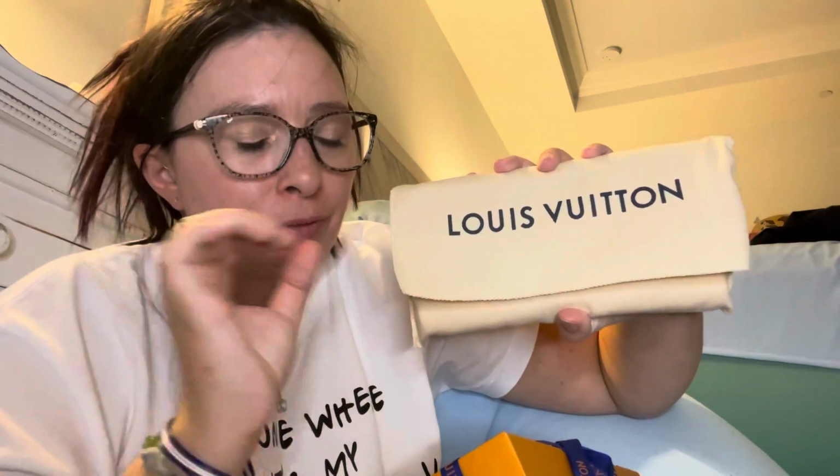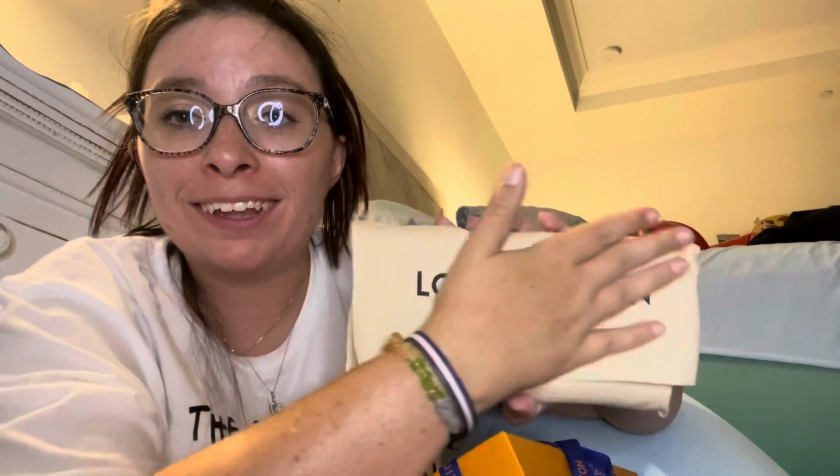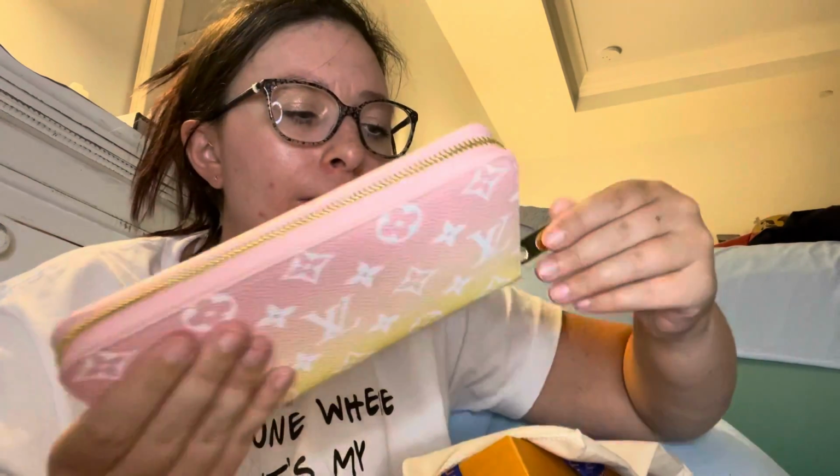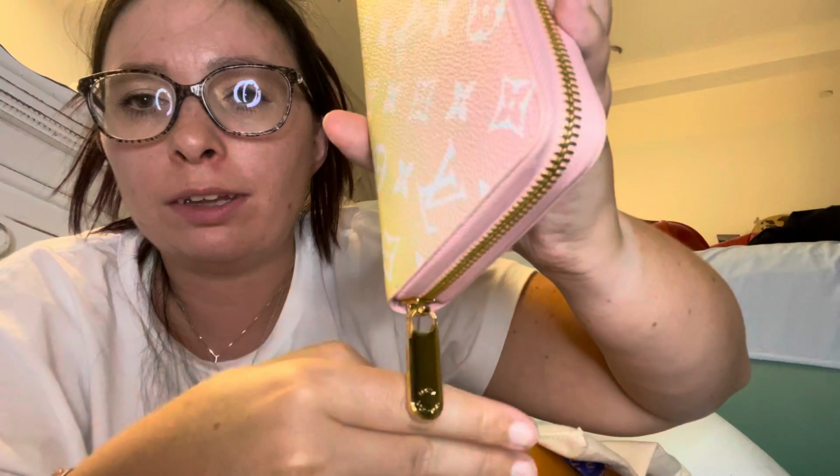I love this, and I think you will too. Like, this alone in the dust bag is so cute. So get a load of this. But wait, there's more. It is a giant LV. Now you can see why I needed this phone case, to match my new wallet that matches my new handbag. They have this pretty gold zipper.